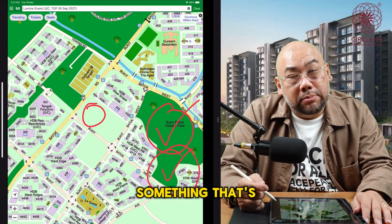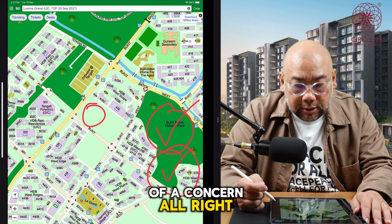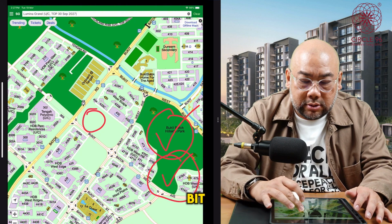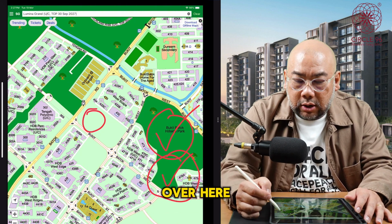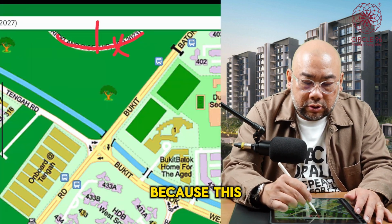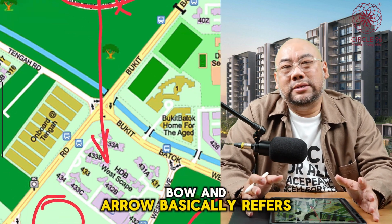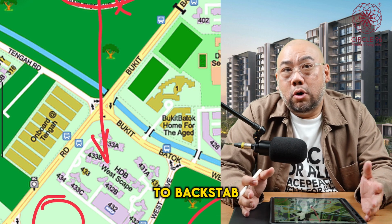Now let's talk about something that's a bit of a concern. There is a board and arrow over here. Let me just stretch it out a little bit. As you can see, there's a board and arrow over here. This is something that's not very good because this is coming straight down to your property. Now, board and arrow basically refers to backstab or betrayer.